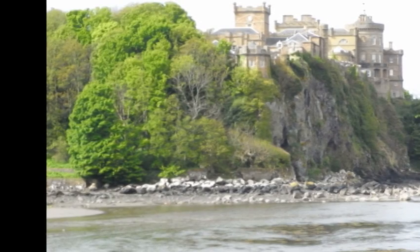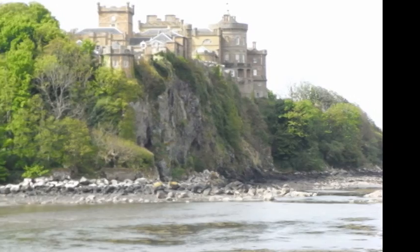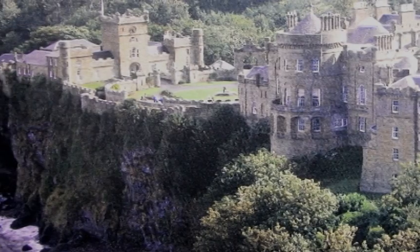The Kennedy family is one of Scotland's oldest families and trace ancestry to Robert the Bruce. The castle and its landscape reflect their status and aspirations.